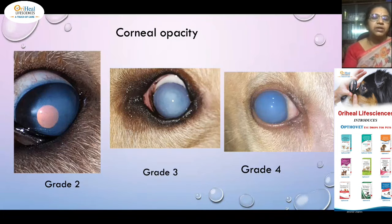So opacities on the cornea are very important. We normally grade the corneal ulcers, corneal opacities. Opacity on the cornea is not a diagnosis. It is an indication that there is some disease happening in the eye. Okay, it is not an end stage. It is not a diagnosis.